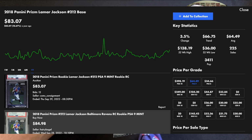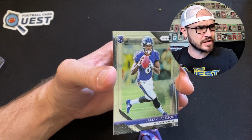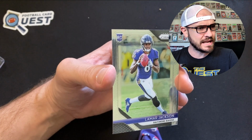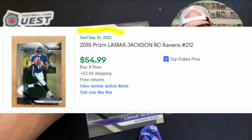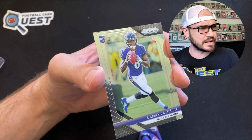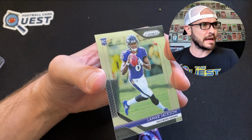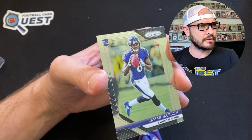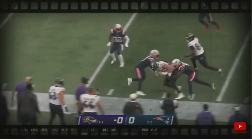So I go and look at his 9 and I see the current trend right now is $85, and on his 8 the current trend is $45, and the 8s are going for lower than what the raw cards are going for. So being able to get this for $38, and of course this purchase was going back to September 22nd, back whenever I said Lamar's the buy of the week, which was heading into week 3. Yeah, putting my money where my mouth is here, and got this at a very good price.